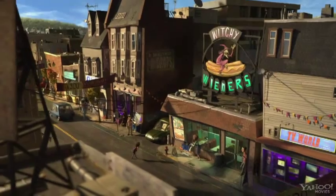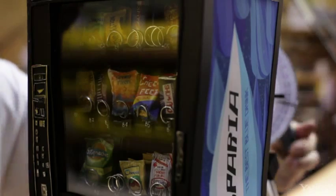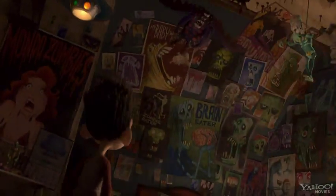You can look deeper into the background, and we've made everything and detailed everything, right down to the newspaper and the bedspread. And if you look closely, you'll see a taxidermed velociraptor head in the background. There's a richness that just comes through in every frame.